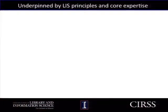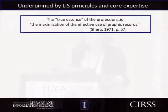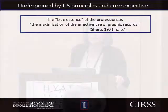So I want to talk a little bit about what it means to do this kind of work at an iSchool, especially one like ours. And it really has a lot of philosophy and principles underneath it that are consistent with what we've always done. So the father of LIS education stated some time ago that the true essence of our profession is the maximization of the effective use of graphic records. So none of that has changed. We're just moving more into data as those records.